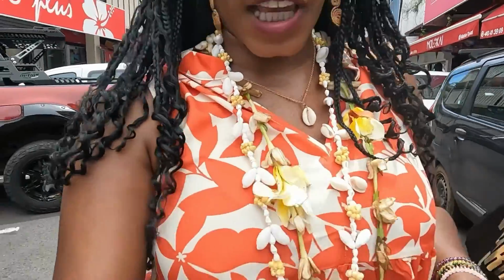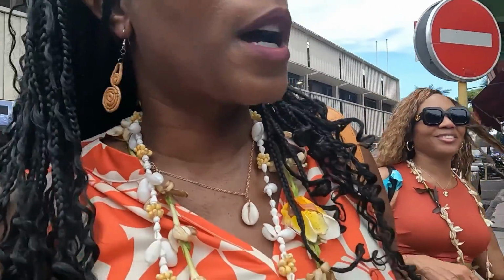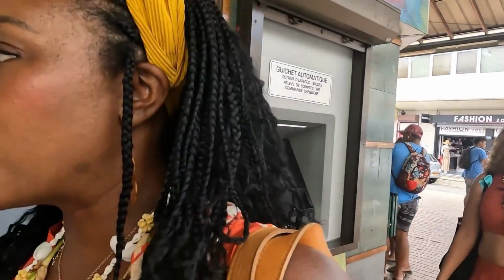I think we made it to the market. We're on the hunt for one of these flower necklaces. I call them a lei, but that's what they call them in Hawaii. But I don't know what they call them here because I've been saying lei and they have not been responding. So we'll see if anybody knows what we're talking about. Oh, it looks like I see some over here. Oh, there goes some. Maybe there's some over there. All right, let's shop around, see what these prices are talking about.